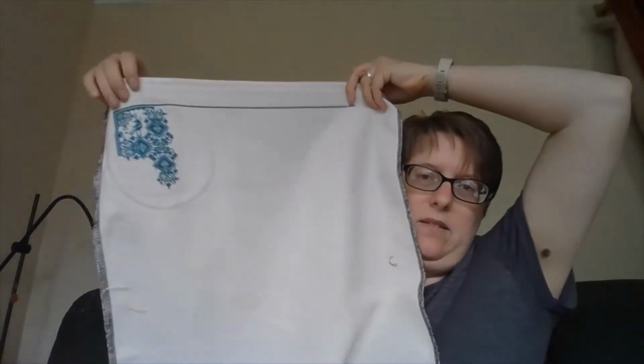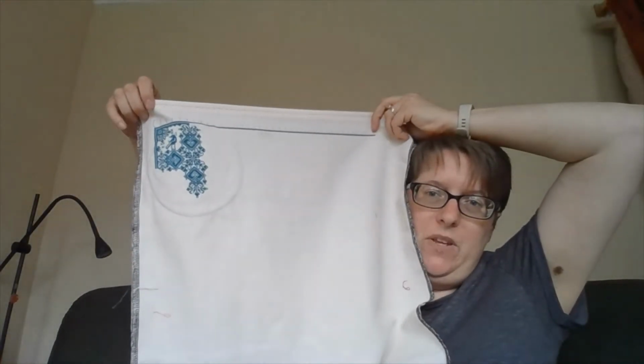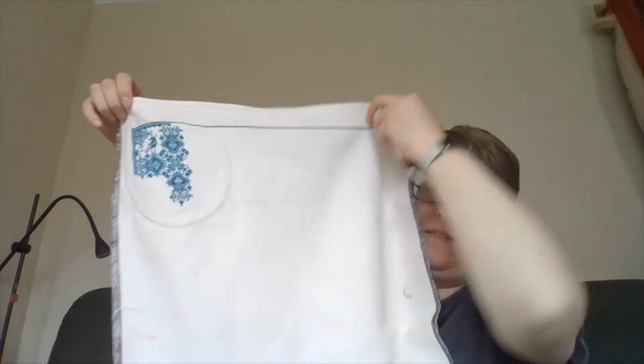Can you see that X? If I put it in front of my face, it might focus a bit better. That little cross is not lined up with that one. But I didn't go back and take it out because I figured that once it's that big, you're not going to see it, are you, at a distance?